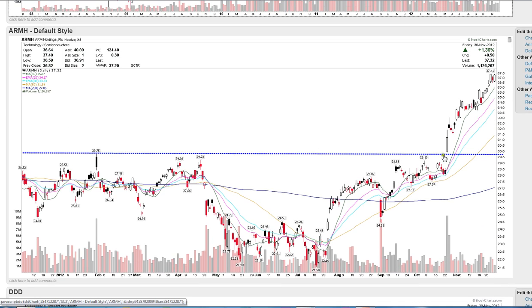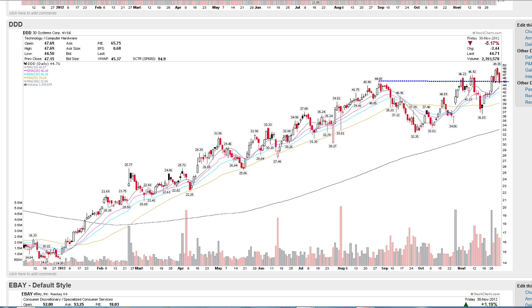And look at the breakout here. That's a very high volume breakout. On this day they gapped up, and then closed at the high of the day. So that's a very, very strong breakout. After the breakout, it keeps going back up. So if the market pulls back in the near term and ARM Holdings can follow the market, that may create a buy opportunity here.